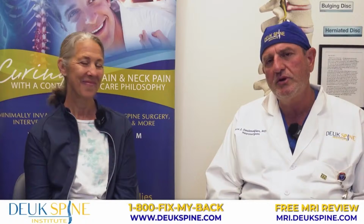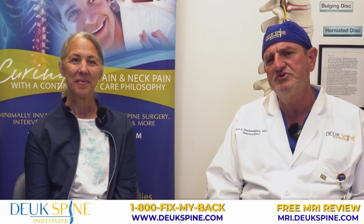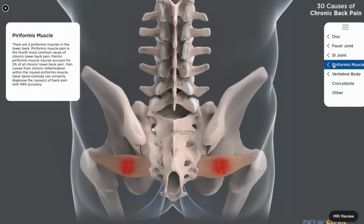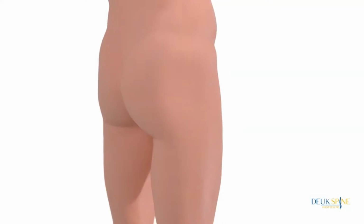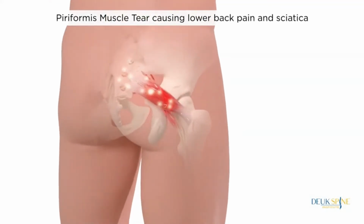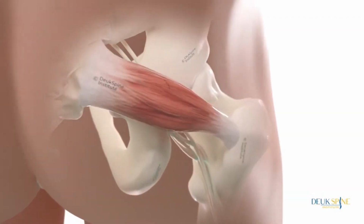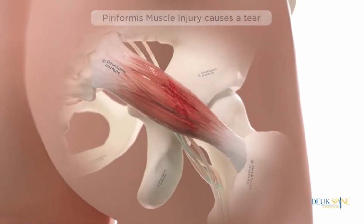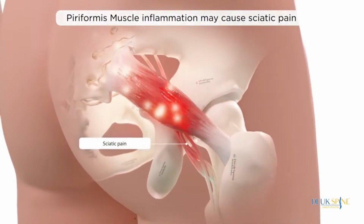I'm here with a patient who underwent the Deukmedjian release. This is a minimally invasive procedure to treat the third most common cause of chronic back pain, which turns out to be a torn buttock muscle. This is a muscle below your gluteus maximus, deep inside, called the piriformis muscle. It turns out this muscle is really short and very easy to tear. Once it's torn, it just never heals, and then you just keep aggravating it with activities.